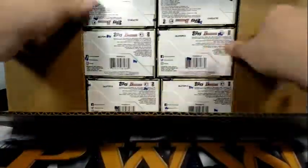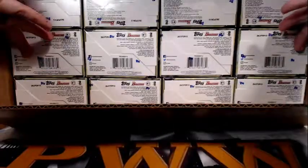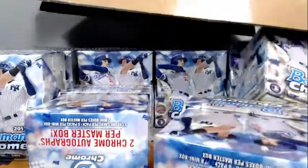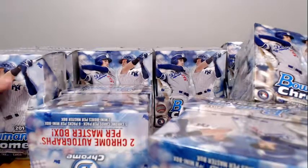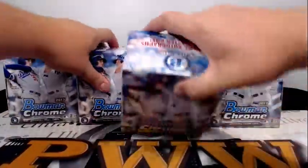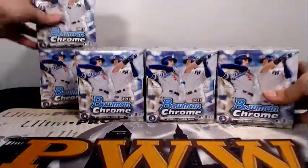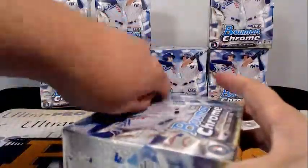PWWCards.com. So here is our case. All of its glory. Let's see, push these back. All kinds of boxes. But anyway, good luck to everybody.